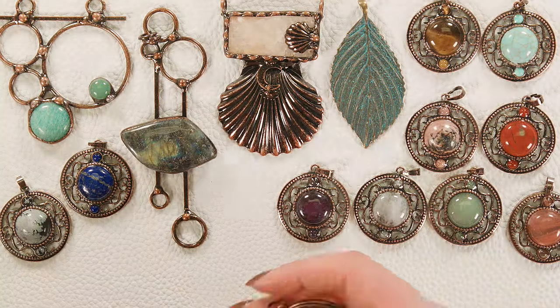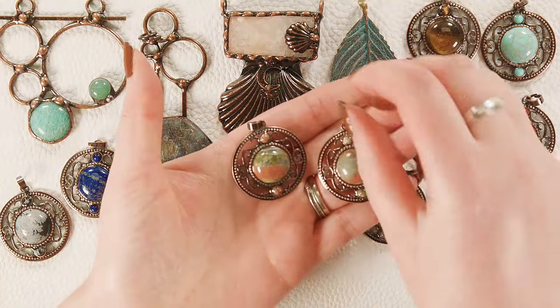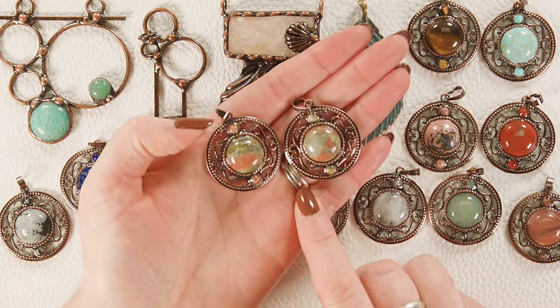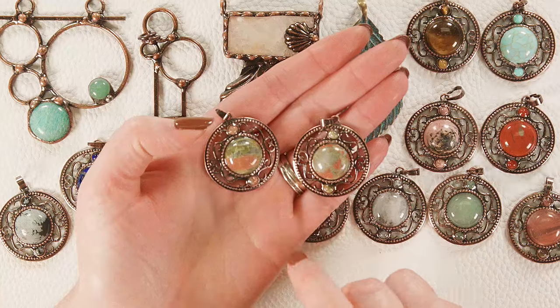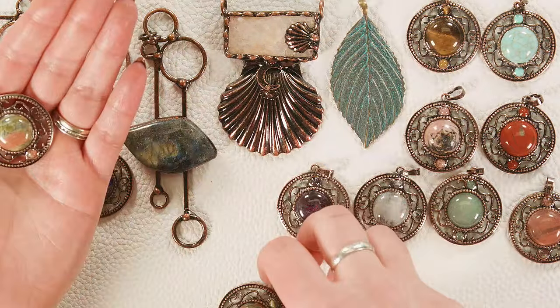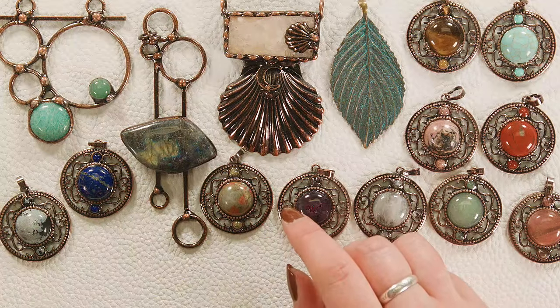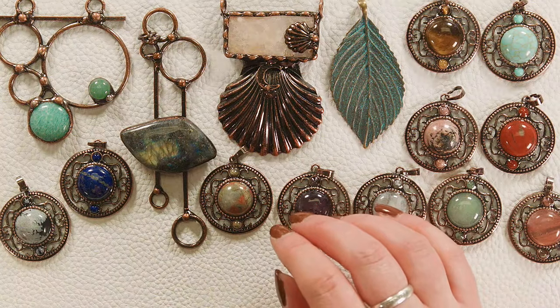And then unakite, which has some variation, but overall I would say probably less in this batch than we saw in the oval with the lacy edges. So it's your more classic mottled green and pink, although the levels of each of those colors will vary with the natural stone.